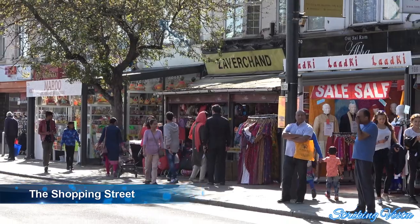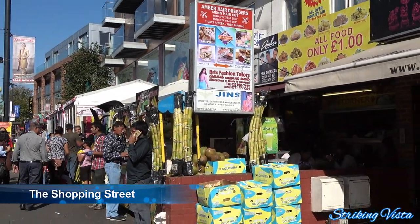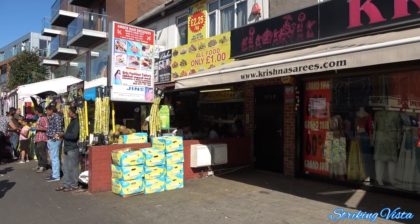Alperton is also a similar area that you can visit if you like the Wembley Central area. This is just a 5 to 10 minutes distance by bus from Wembley Central.